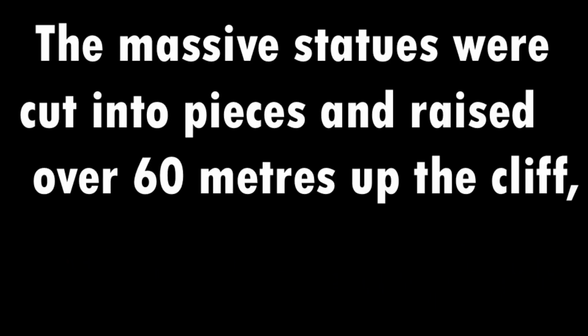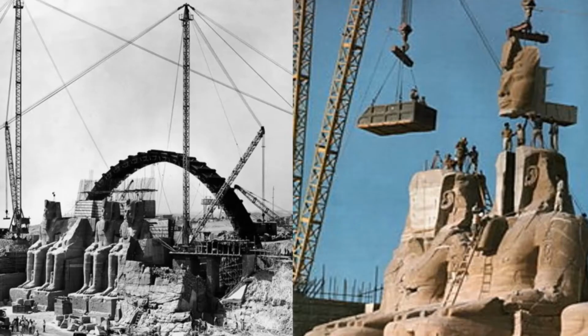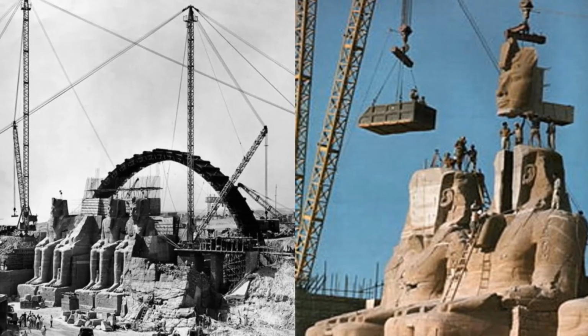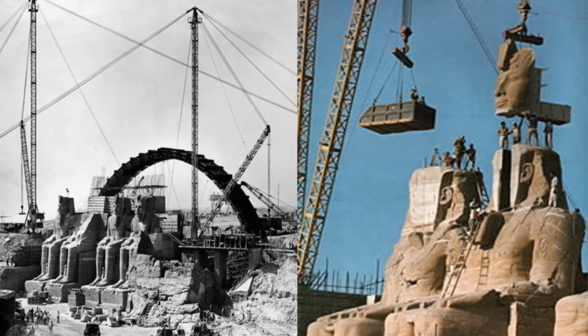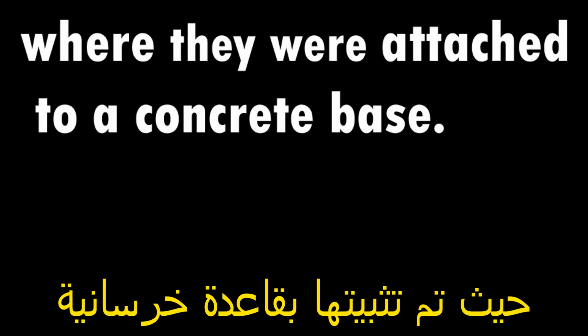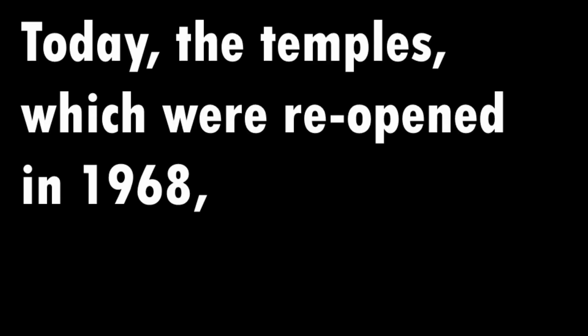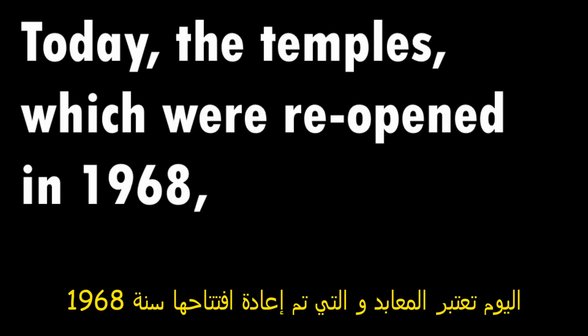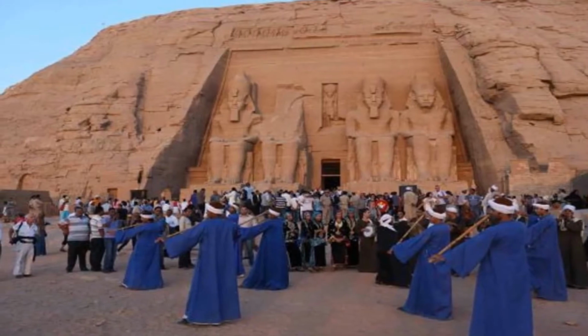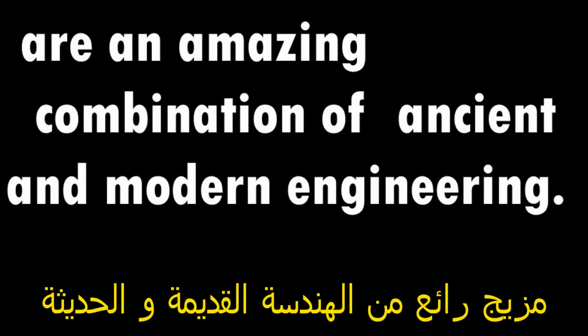The massive statues were cut into pieces and raised over 60 meters up the cliff, where they were attached to a concrete base. Today, the temples, which were reopened in 1968, are an amazing combination of ancient and modern engineering.